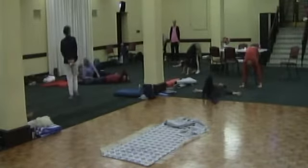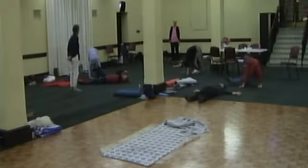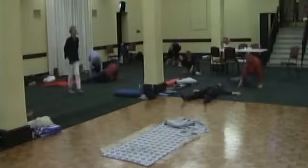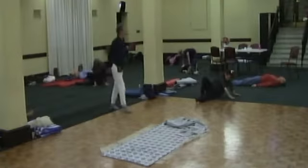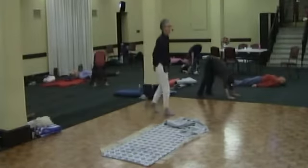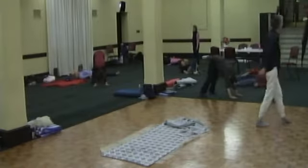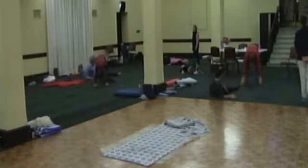So again, it's getting that long leg through. The long leg reaching through to your 90, and then you just lie down. And then you know where your 4 points are. How do you orient? Go, do I know where my 4 points are when I'm down on the ground? And how do I come back onto exactly the same 4 points?